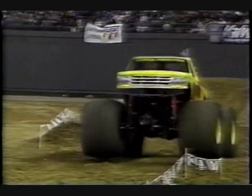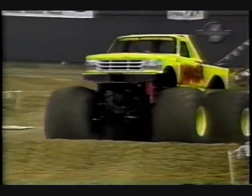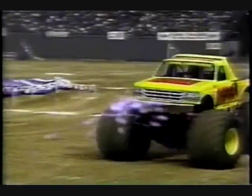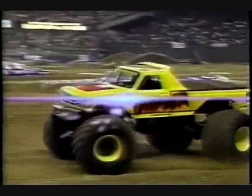Not that I know. Invader lost it on the line. For some reason, he just didn't start when he got the green light, and it was all over at the starting line. He succumbs to the power of Barefoot.